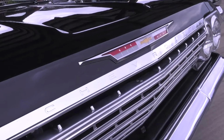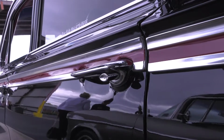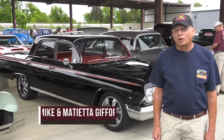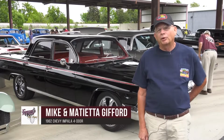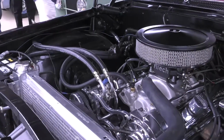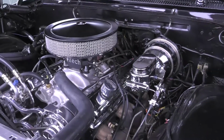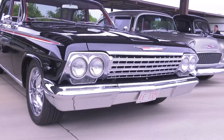Mike Gifford and his wife were looking for a wagon to do some long-distance traveling in when a friend turned them on to this 1962 Chevy Impala. A friend of mine's in the old car business, and he knew I was looking for a wagon. He run across this. I'm the third owner of the car. It had 119,000 miles on it when I got it, and I just decided to take it instead of a wagon. We was looking for trunk space.